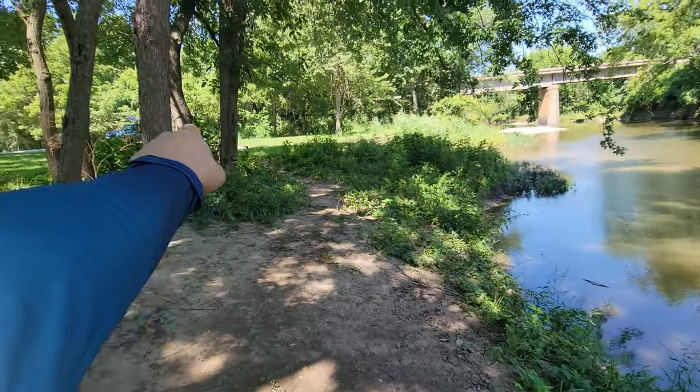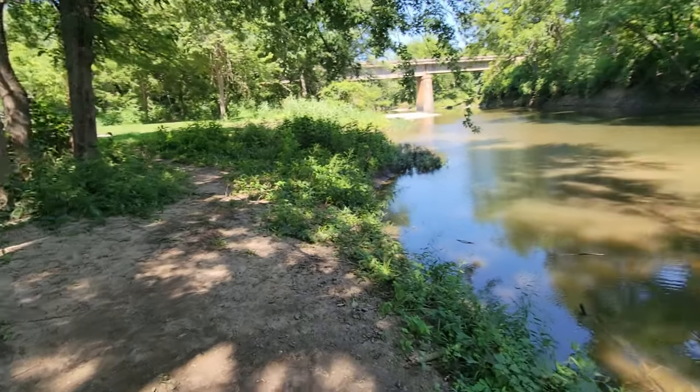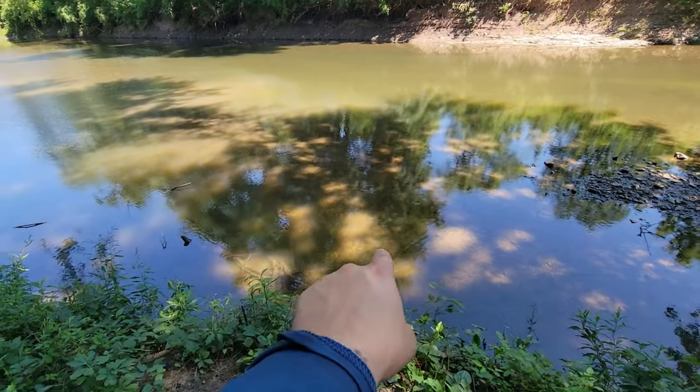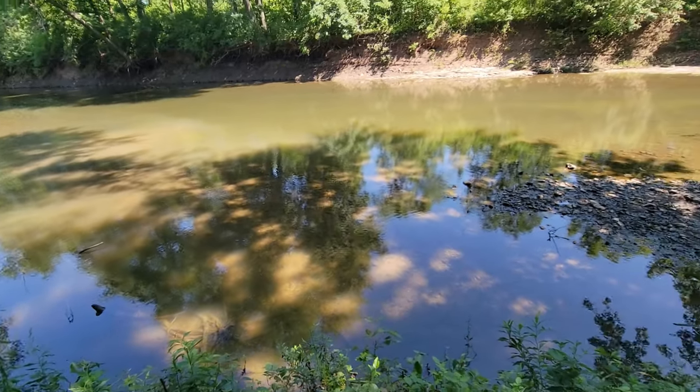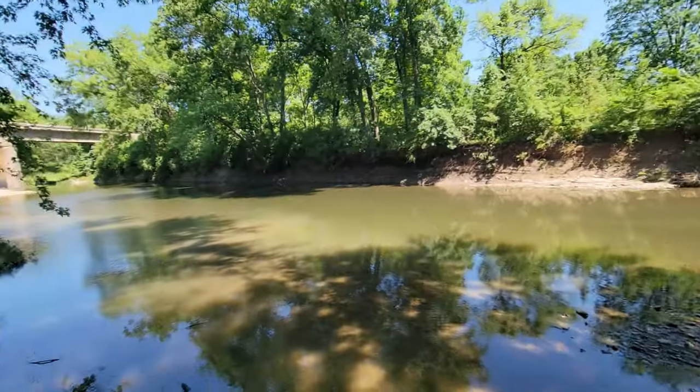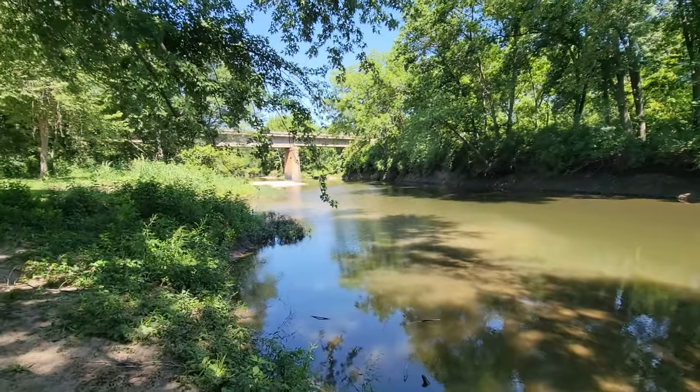So there's the truck right there. This is a lot easier of a spot to put in. I see quite a bit of little fish in here. The water is very clear, so that's nice. I have my drone today, so I'm gonna put it up in the air and go explore for a little bit before I actually delve into the water here.